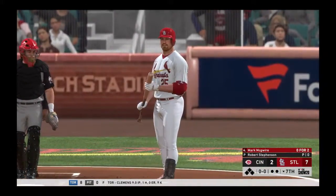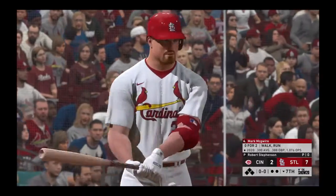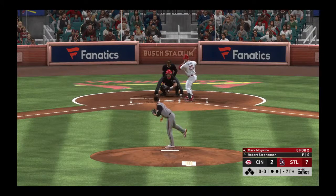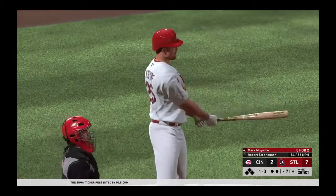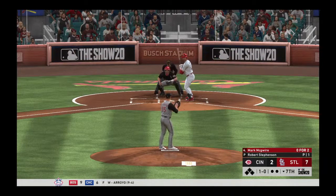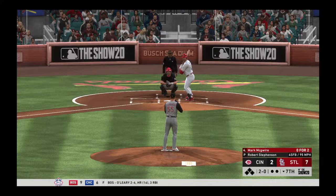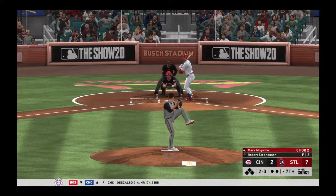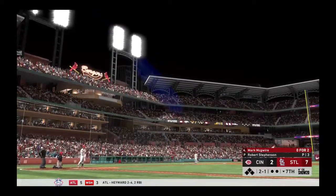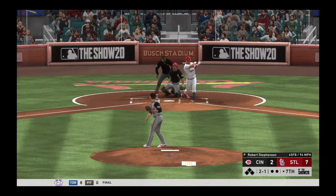Leading off for St. Louis, the first baseman, Mark McGuire, just a couple of matchups, no hits and 2 at-bats. First offering on its way. Nope. Starts him out with a slider too low for ball 1. Two and oh. Too high, ball 2. Two balls and a strike to the St. Louis leadoff hitter. A pretty aggressive pitch right there up in the zone. Surprised he didn't offer at it. All even now, 2-2.